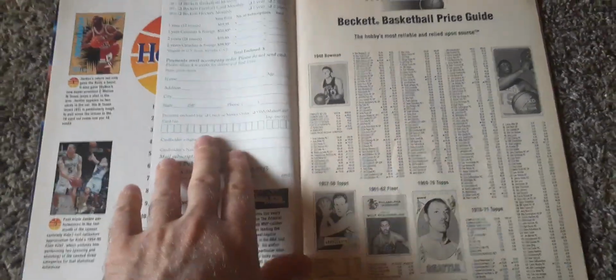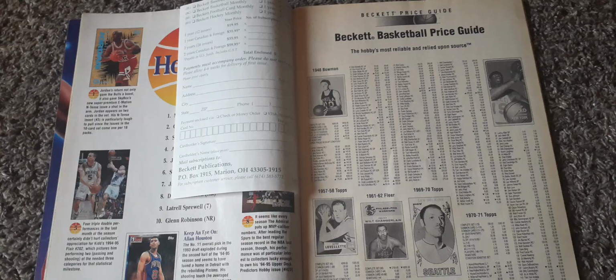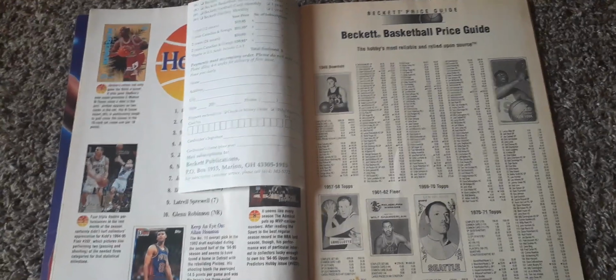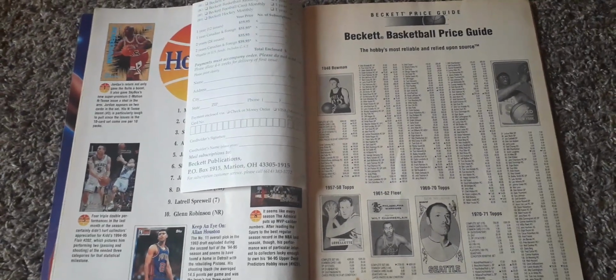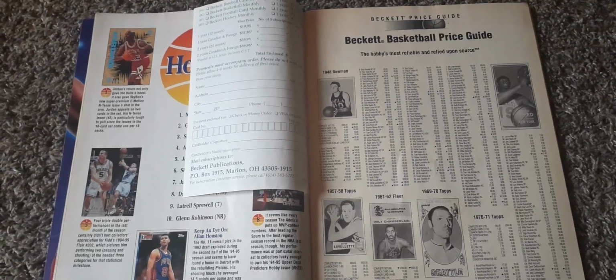And we go to Beckett Vintage Basketball. I'd like to get some more vintage basketball. I really like the cards. There's not that many of them as far as sets. There's not many sets out there, and there's like 3 sets before 1969. That's just crazy to me.